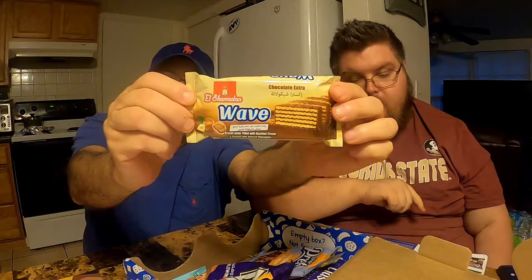Next up is a chocolate wafer hazelnut. It's a chocolate-covered wafer with hazelnut cream. Man, this is going to be good. I love hazelnut. It looks to be the same brand as the other one. I think this brand is in a lot of places around the world with really different flavors. And I think this is just a flavor that's popular in the Middle East, I guess.